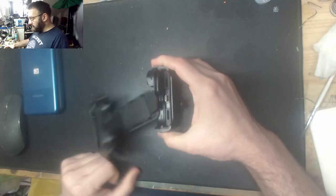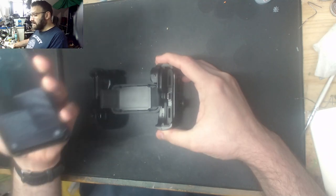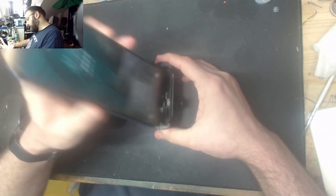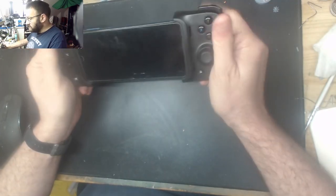Now you think to yourself, how do you get your phone in? Turn them up like this, take your phone of choice. Mine happens to be an Android A12. This phone is going to my brother, I'm literally giving him an Android A12 phone. When you push it in, that's it. And it's fairly robust, so if you're used to playing a lot of fidgety fighting games like Tekken, Street Fighter, stuff like that.